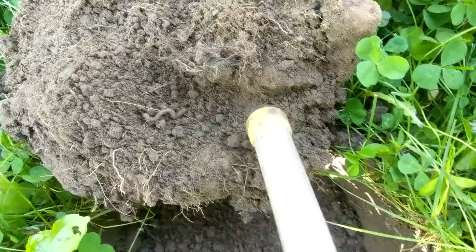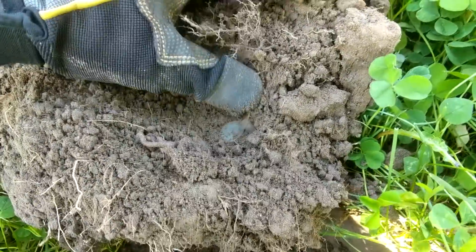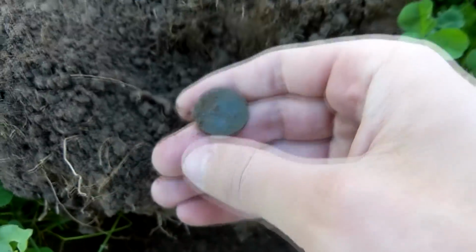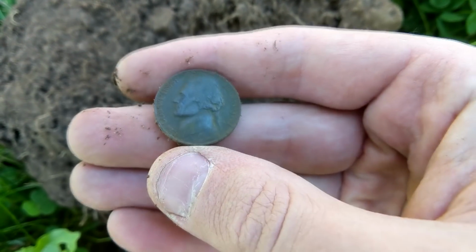And I didn't see it yet. Guess we haven't got it out yet. Let's keep digging here. See if we can get that to come out. Oh, look at that, guys. It is a nickel. Oh yes, finally. Okay, that is so sweet. It's so hard to find nickels because they sound just like trash. But we finally got one there.